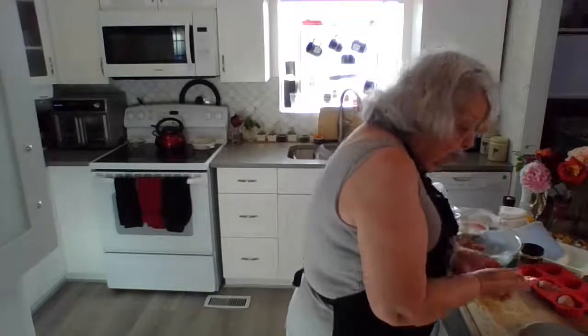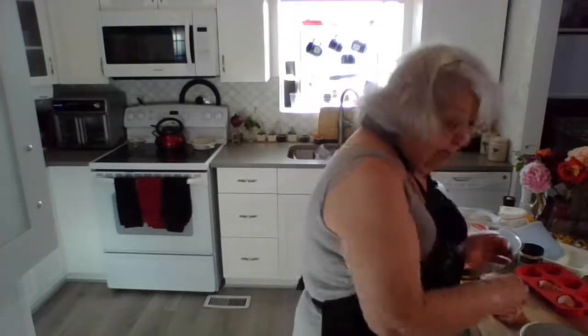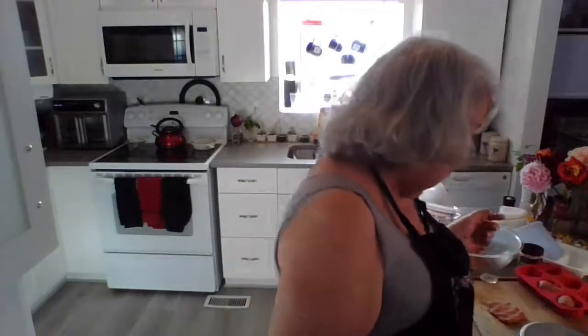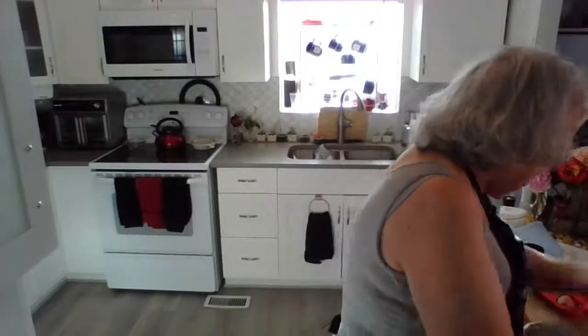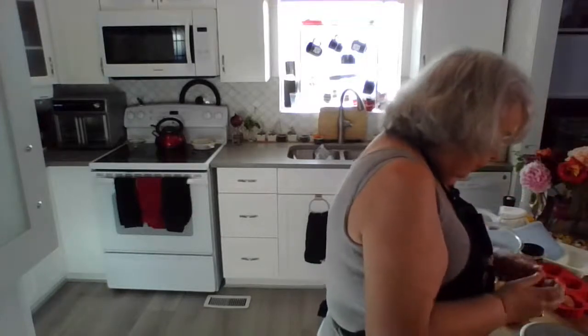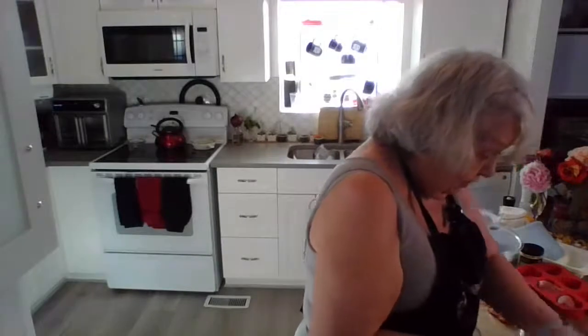Now, I was going to put chunks of cheese in, but to my horror, when I went to the fridge, I realized I forgot to buy cheese this week, which is very unusual. I always, oh no, wait a minute. I've got smoked cheese, haven't I? Yes. So let's put some smoked cheese in, just for a different taste. I was going to put some really nice cheddar in there or some brie, but for some reason I didn't buy cheese this week.